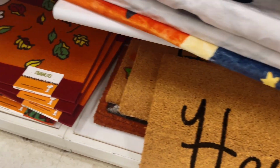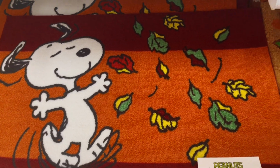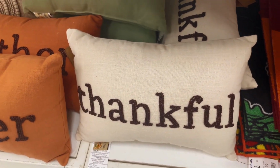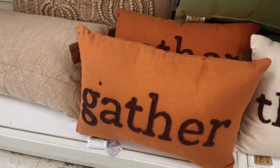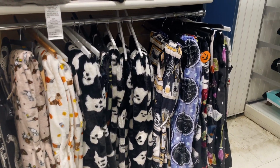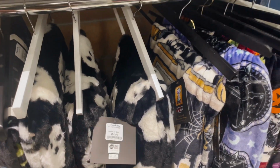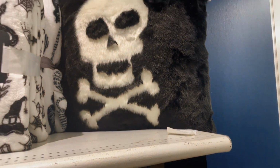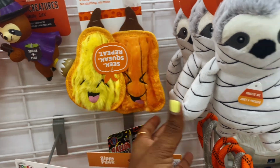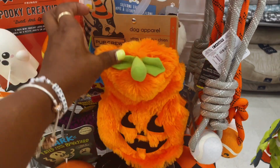Floor mat. Then we have this. I think I might grab this for my daycare. It's $12.99. Then we have the fall pillows, thankful, gather. Okay, we have this whole section that's dedicated to Halloween, the throws. These are like $24.99. Pillows. For the dogs, for your pets, rather. This is too cute, dog apparel.